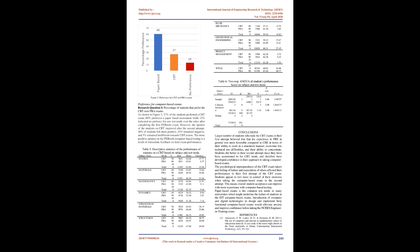Research question 2. Influence of anxiety on students' performance in their second attempt of FEBooth CBT? Hypothesis 2. There is no significant difference in the performance of students in their second attempt on CBT based on their anxiety level. Table 3 shows the mean and variance of the performance of students in the second attempt of the FEBooth exam for the various groups based on their level of anxiety.